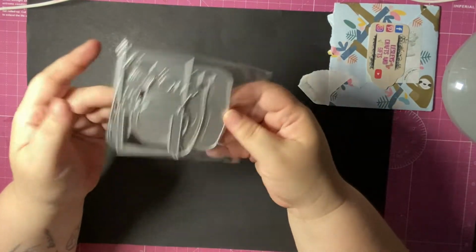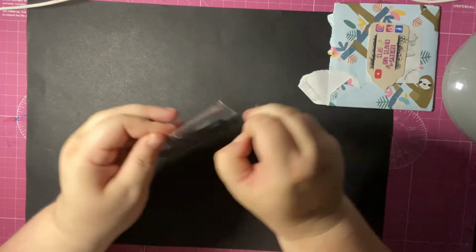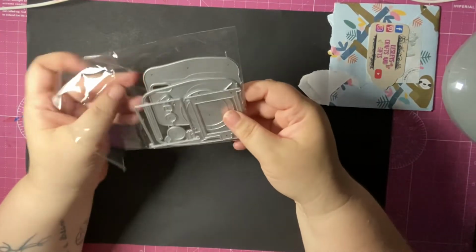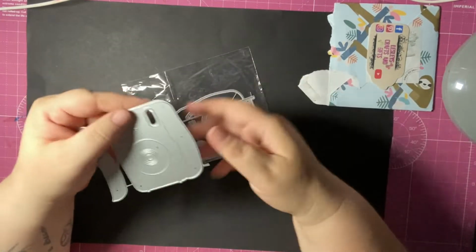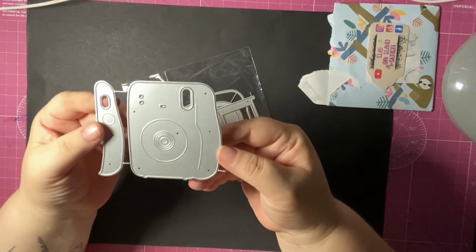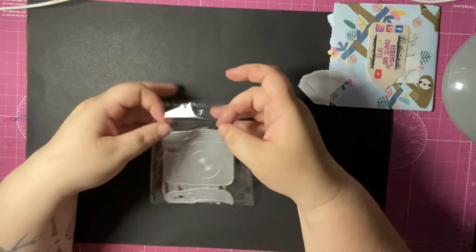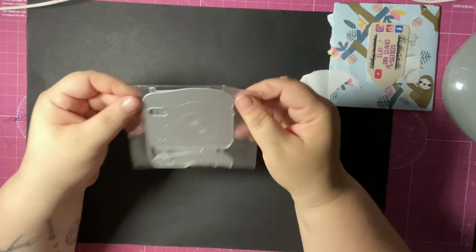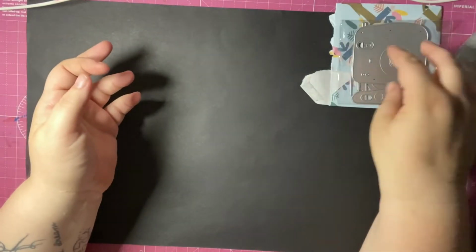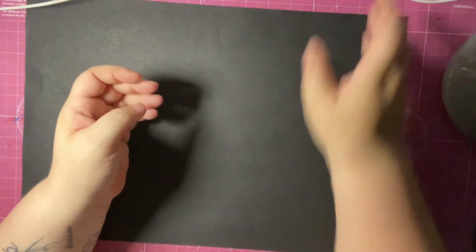It is a camera die, and I do believe it's a shaker as well. So it's like the new school Polaroid camera, and I can't wait to get this up. I think you can sort of see the shape of it, the outline there. She's selling lots of lovely dies, a lot of KS craft dies in her shop. I'm sorry for glaring you out there. So that was something that I wanted and I got for my birthday.